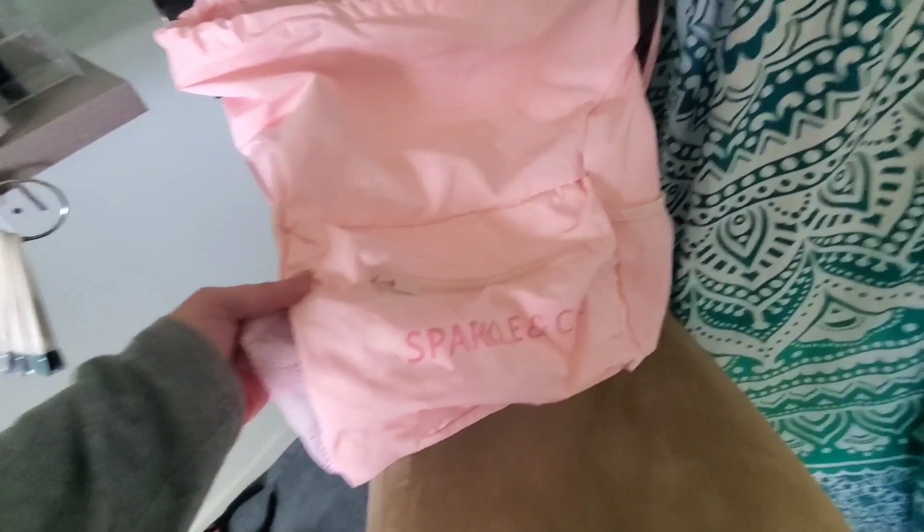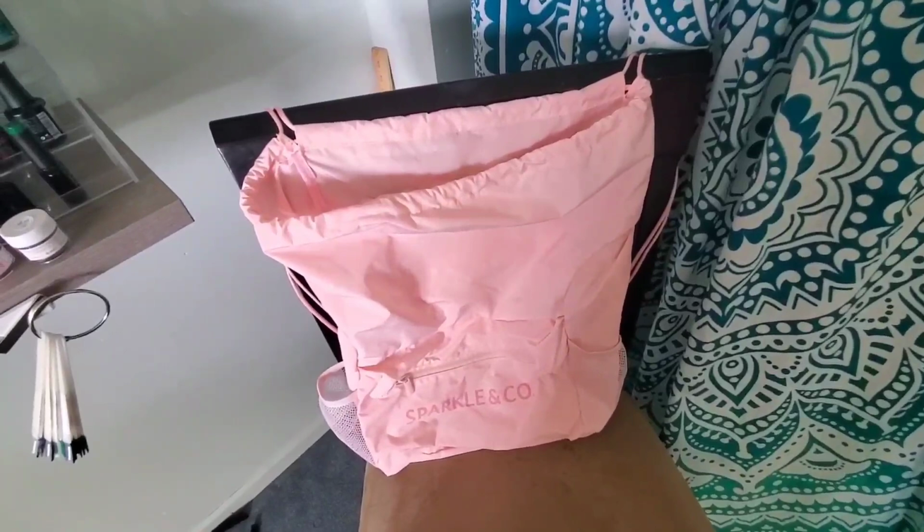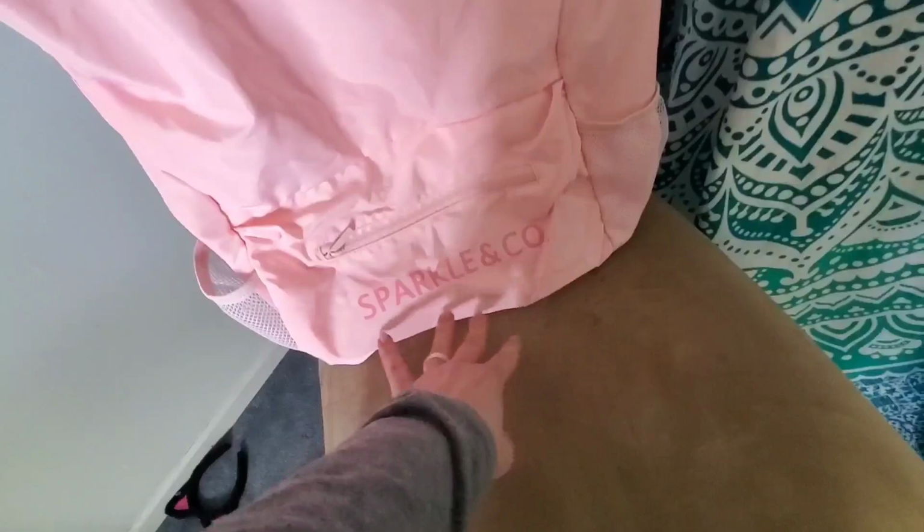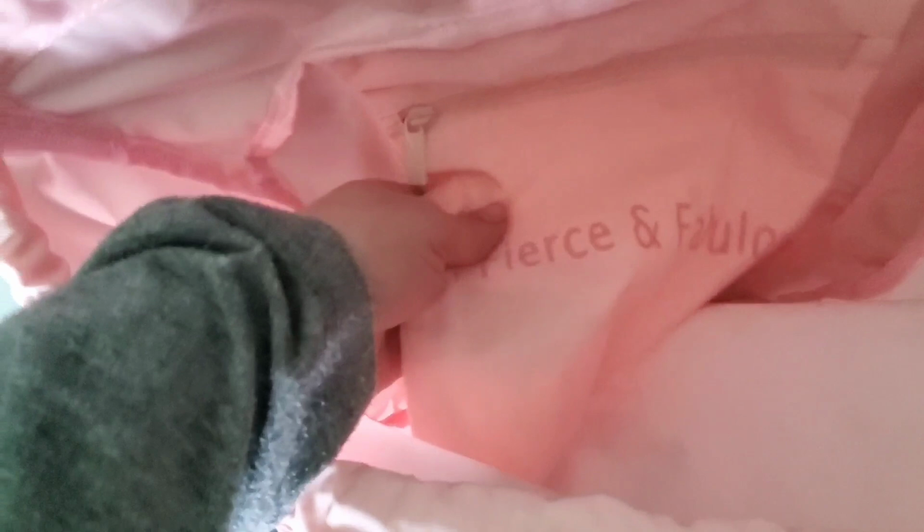Anyway, this one came with everybody's this month, and it is a super cool backpack, and it's got a really nice zipper. It's really nice, heavy, like almost double thickness. I thought it was doubled at first, the material, but it's just that heavy. It's got two like water bottle thingies in the side, a zipper in the front, and says Sparkling Co. And then it's got a big pouch in the middle too that says Fierce and Fabulous. It's a drawstring like backpack, and it's got a little hook too. I think it's adorable, and I can't wait.